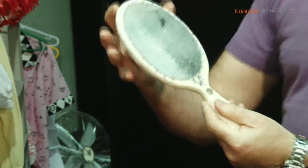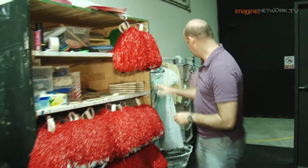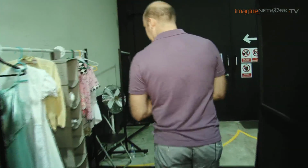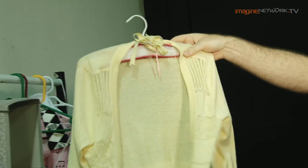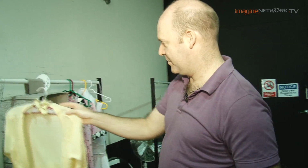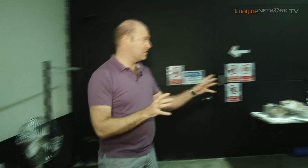This is for the beauty school section when Teen Angel appears. And then we've got some costumes. So this is Sandy's famous yellow cardigan that she wears. She wears that quite a lot throughout the show. And if we come around here, there's plenty of costumes to look at.